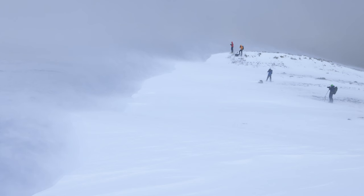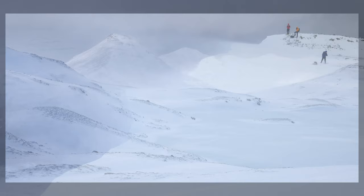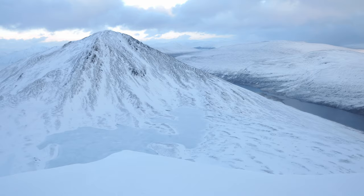So that was a pretty astonishing day and one that I think we'll remember for a very long time. I have to say that photographs pale in comparison to experiences like that. But despite the difficult conditions, we all stopped to take photos, and I actually shot quite a few images on the fly that will end up in my portfolio. But I thought I'd focus specifically on the scene at the top of the mountain.